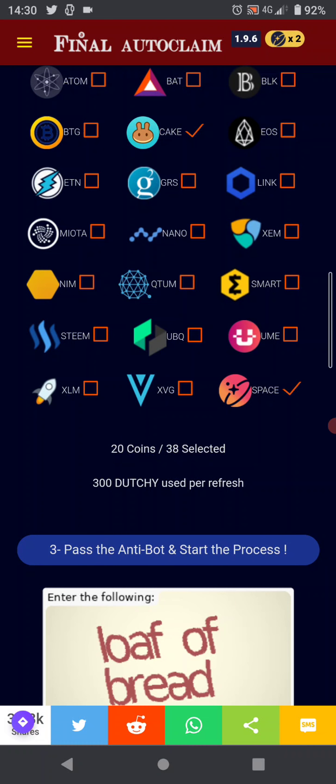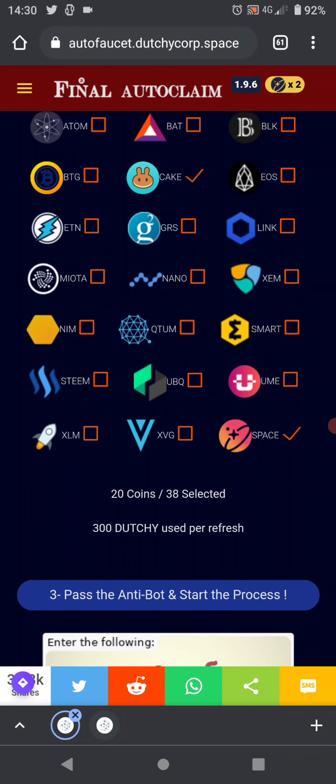And when you first start, you're probably best to select just a couple of coins that you're most interested in getting some sort of balance on, and then slowly build up your level up, so you can select more and more coins. I think when I first started, it was 5 coins you could select max, and if you were to select 5 coins and include Bitcoin in that, the amount of Dutchy per refresh would probably be quite a bit, so I know it's at least 50.